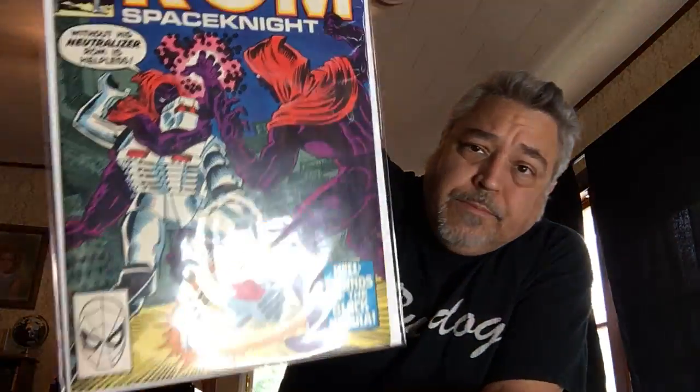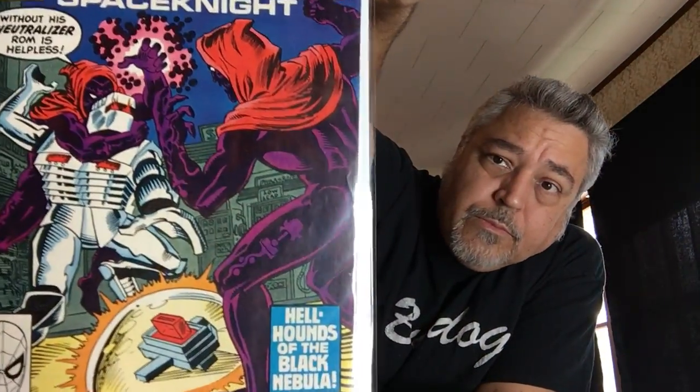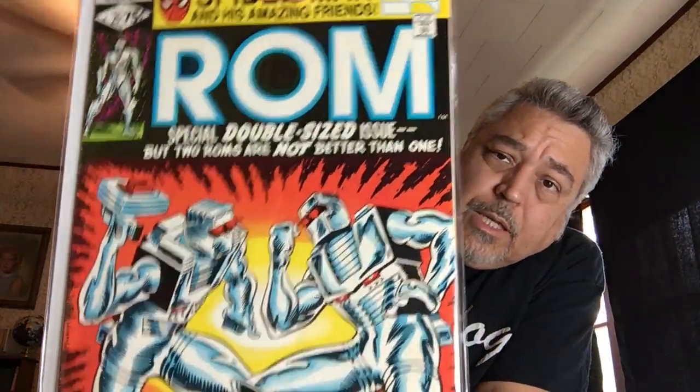No! Shit. The Punisher was here. Punisher War Journal. Okay, ROM Space Knight 6. Here's number 25. It's a special double-sized issue. But 2 ROMs are not better than 1. Okay, ROM.